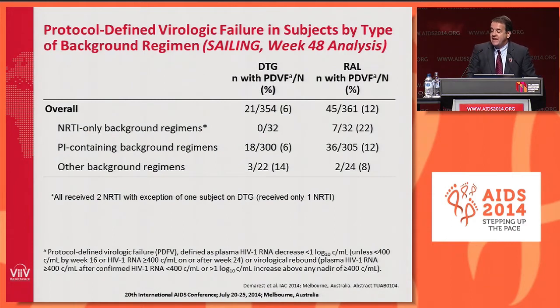For those subjects that had an NRTI-only background regimen, there were no virologic failures in the dolutegravir arm, and 7 out of 32 in the raltegravir arm, and 6 of these 7 had detectable integrase resistance seen at the time of failure. The majority of subjects had PI-containing background regimens, and this is where the highest number of virologic failures was detected in each arm. And for other background regimens, including, for example, maraviroc and T20, et cetera, there's a small number of subjects there, 3 and 2 in the 2 arms.